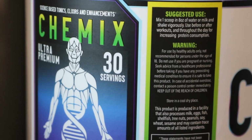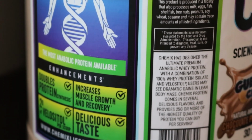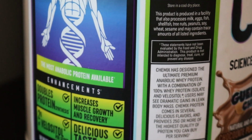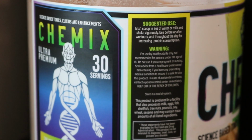Now, a lot of people are like, okay, that's really cool, it might work really well for amino acids, but my product has 20 grams of protein. Chemix here has 26 grams of protein. How does that work? So then they put out an animal study with escalating amounts of protein alongside Velositol compared to the control. As the protein numbers get bigger, the effects are not as significant, but they are still significant: around the 25 gram equivalent whey protein dose, there's still a significantly greater muscle protein synthesis uptick with whey protein and Velositol compared to whey protein alone. So you still have that.